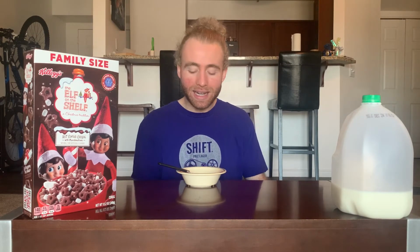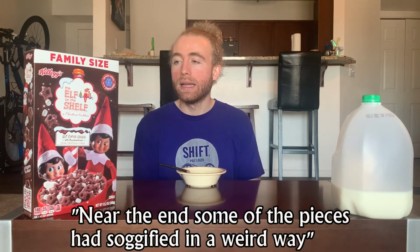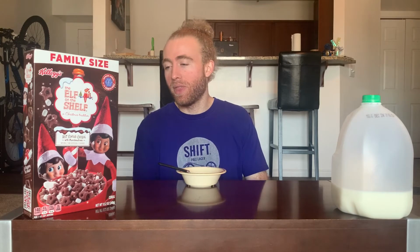It's not a super standout chocolate. The piece has that weird aftertaste with the coating. When I got near the end there, some of the pieces sort of sogified in a weird way, and they might have been losing a bit of the chocolate flavor. I'm not 100% certain if that was happening or not. It seemed like it might be. Again, that could just be a bias thing. But I think this didn't nail a hot cocoa flavor as well as some other stuff we've done that wasn't even trying to be hot cocoa.